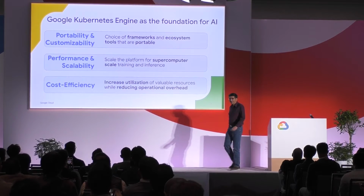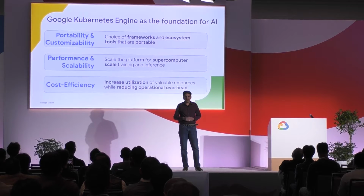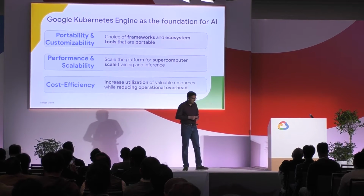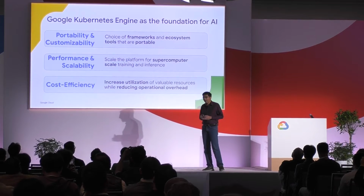Thank you, Paresh. Good afternoon, everyone. My name is Maulin. I'm the Director of Product Management in Google Kubernetes Engine. A large number of our customers, such as Anthropic, Cohere, Character AI, Nuro, Walmart, and many others, have built their AI platform on Google Kubernetes Engine. We studied their motivation, and we found 3 core reasons why they chose Google Kubernetes Engine.